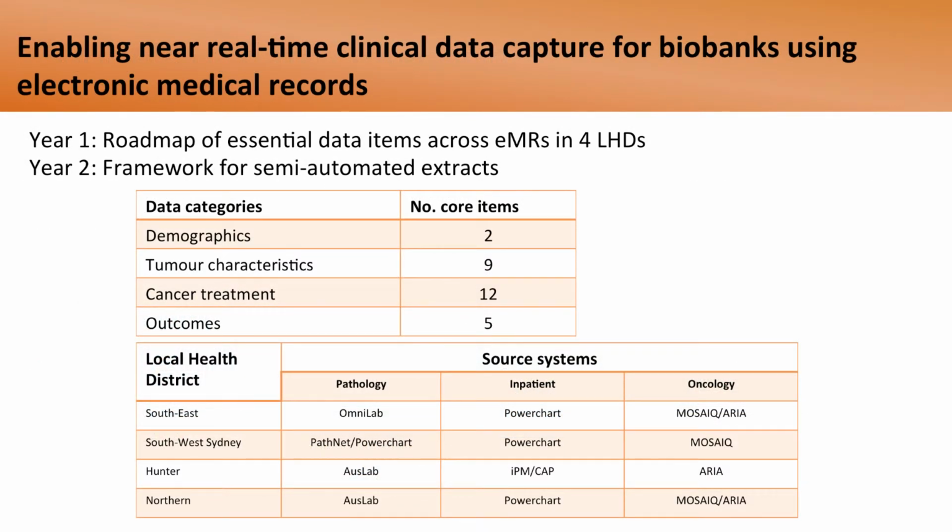So we've proposed a 2-year project. We just started in May, and essentially the first part of the project is, as a biobanking community, looking at what are the critical data items that we need in order to facilitate translational research and provide a good service. We've looked at the most commonly requested items by researchers using biobanks, and at the end of the first year we hope to have a solid roadmap of where those data items sit across the electronic medical records in 4 local health districts. We'll also do a small pilot analysis to get a handle on the likely completeness of those data items, and then we'll propose a second year of funding to develop a framework to semi-automate extracts in order to capture that information.